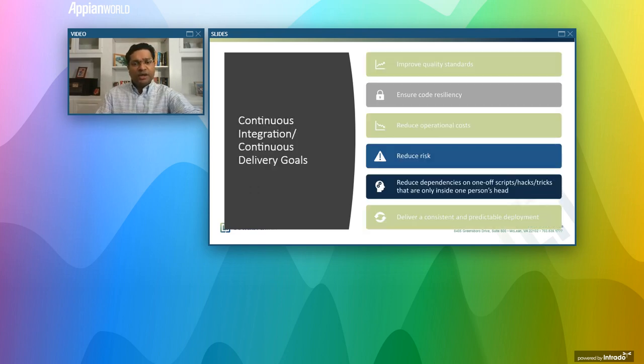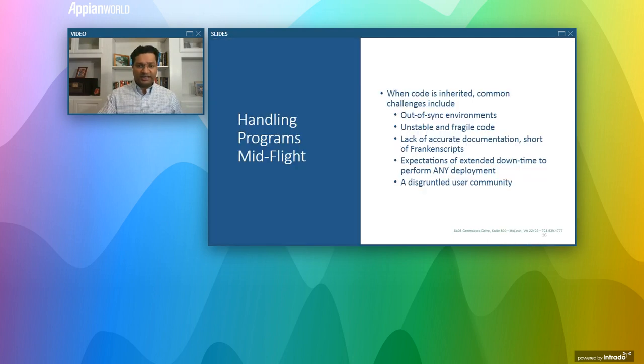So CollabraLink took a strategic pause and defined their goals for CI/CD. They said we want to ensure code resiliency from the get-go. We want to ensure that we are reducing risk, and for a large program like MACPro, even these changes made a very big impact. We also wanted to ensure that all the code being deployed was using version control and source control. No code from developer laptops anymore. And that was a very big change in this whole process.